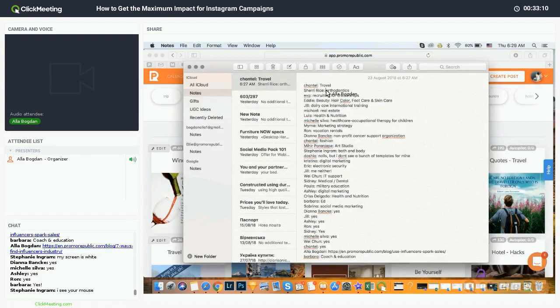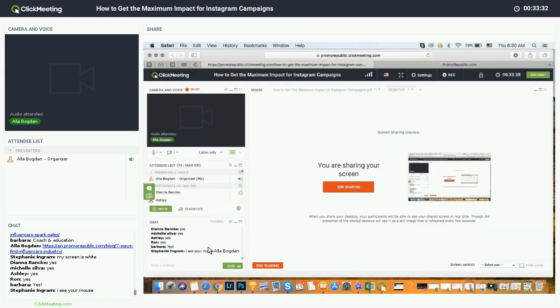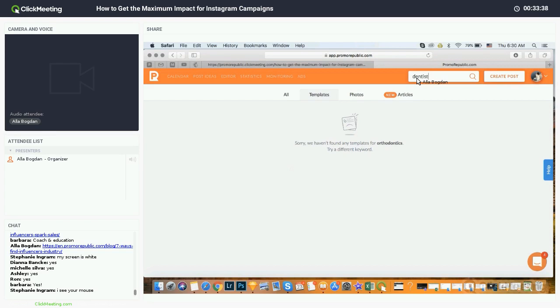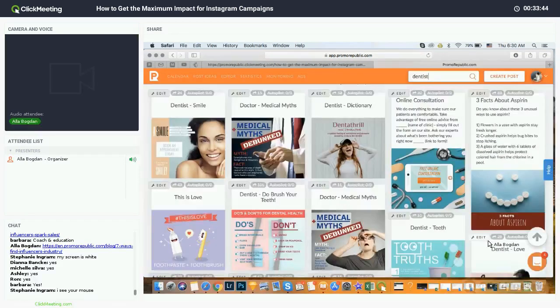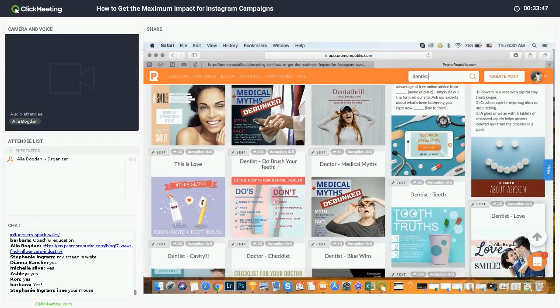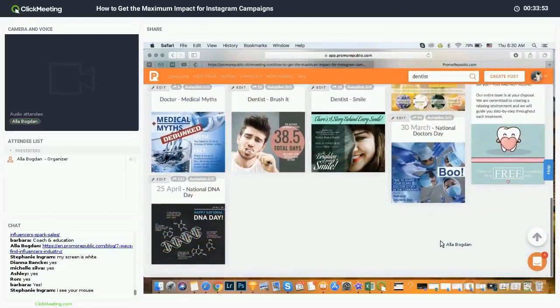Then orthodontics for Sherry. Let's see what we have for this keyword. Guys, if you have any other related keywords, you can use them. I'm sorry guys, I see your message. Stephanie, I'm very sorry, please try to reload. I will try to use any other keywords. If you can't see direct results for your keyword, try to use similar ones. So something like this.